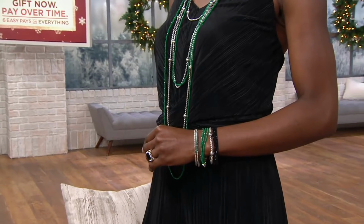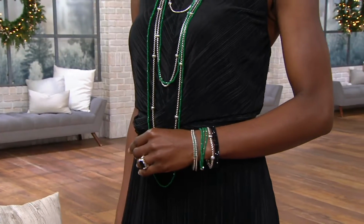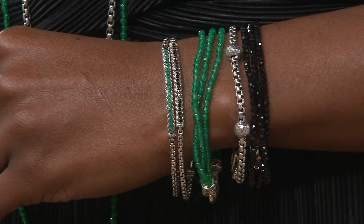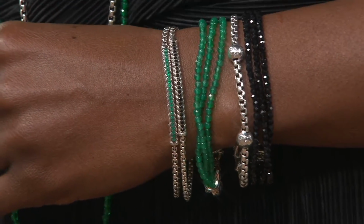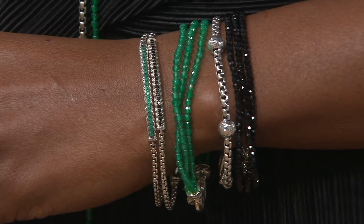Yes. This is a gorgeous amount of sterling silver in that box chain design that is timeless, and everything that Ade is doing right now is giving me life. Oh, I love all of it. But it's 6 easy payments of $27.63.